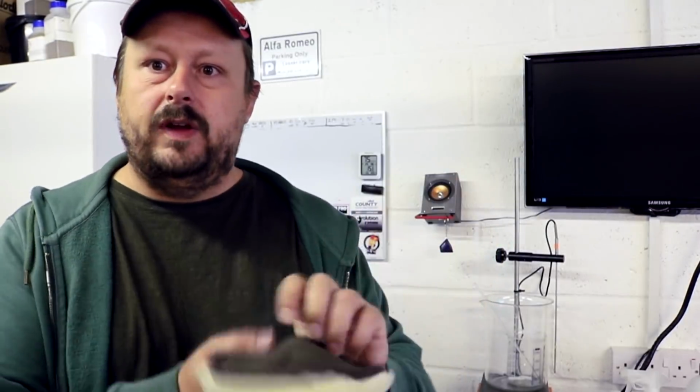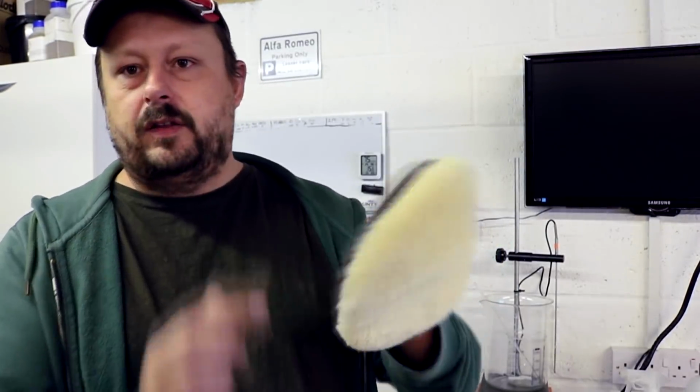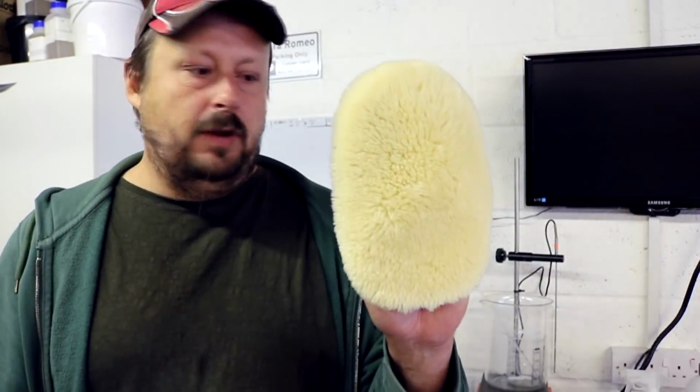Here's one that is, what, 2 or 3 years old. It's been used loads of times to clean alloys, and there's not a stitch on it that's starting to unravel. None of the fibres are coming out. These things are absolutely bulletproof, and they're really cheap. And that's it. That's all I want to say about them.